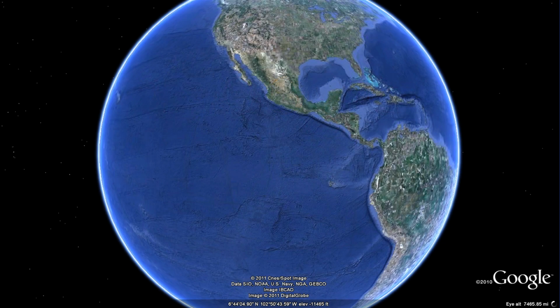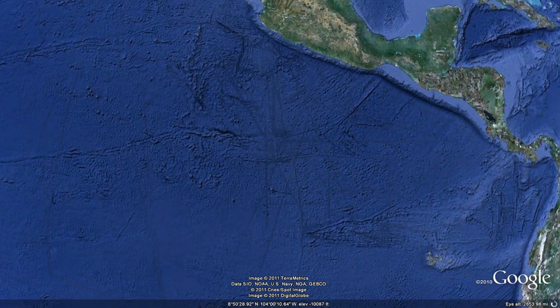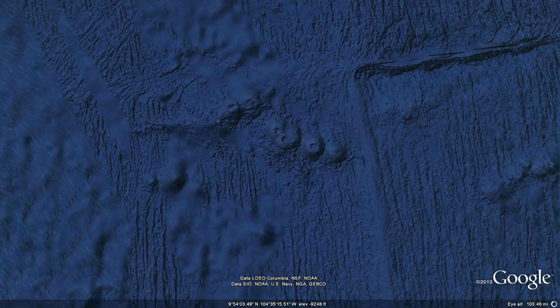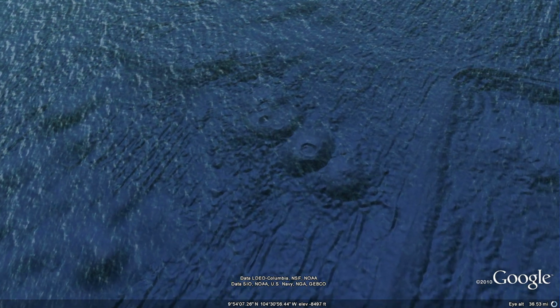Welcome to a highlight tour of new underwater terrain data published in Google Earth. These areas can now be explored like never before with the publication of the Columbia Underwater Terrain Synthesis, covering an area larger than North America and half of all of the ocean area that has ever been mapped.